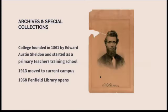Our Archives and Special Collections unit is located in the basement of Penfield Library. The college was founded in 1861. I'll talk about our grant in a moment, but one of the first things that we scanned was a photo of our founder, Edward Austin Sheldon.